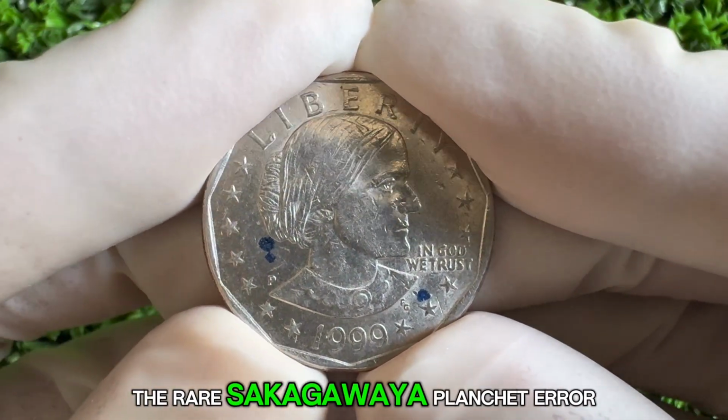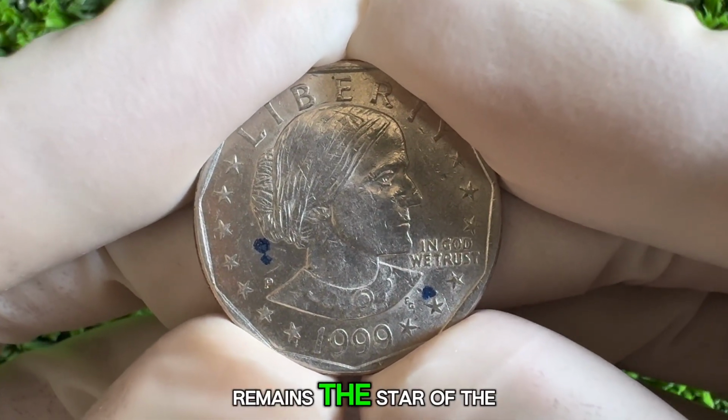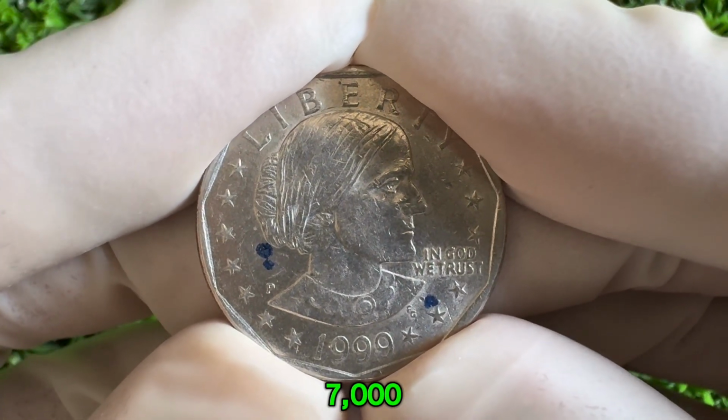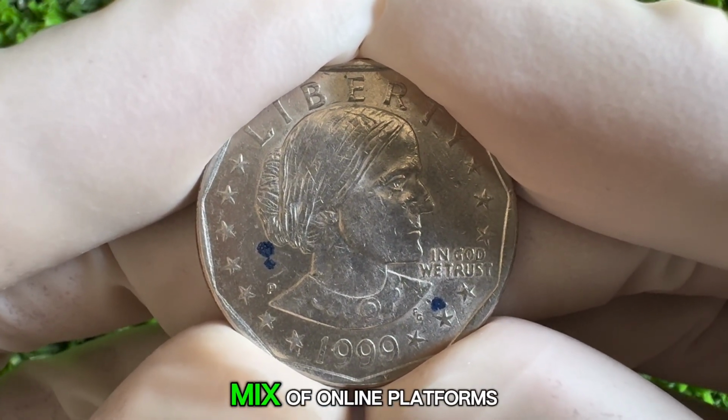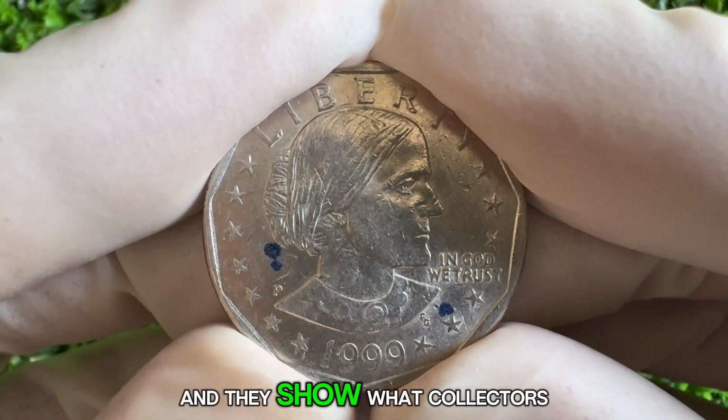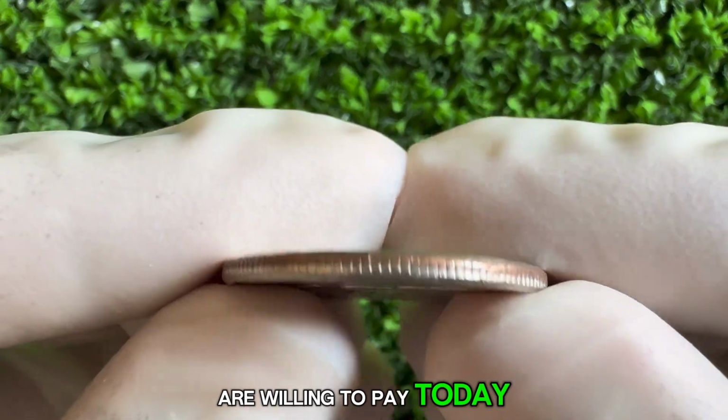The rare Sacagawea planchet error remains the star of the show and has been known to cross the block for over $7,000. These figures come from a mix of online platforms, dealer sales, and auction records, and they show what collectors are willing to pay today.